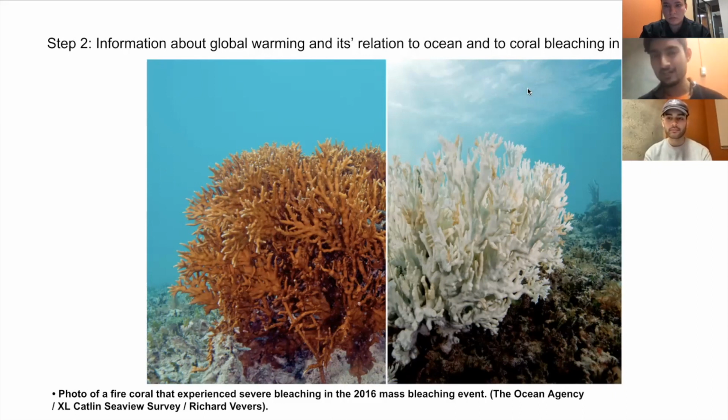Now, how, you may ask? So when the temperature increases above a certain level, corals expel the microscopic algae, which gives them pigmentation, and this process is known as coral bleaching. Bleached corals are actually at risk of dying out because their skeletons are exposed.